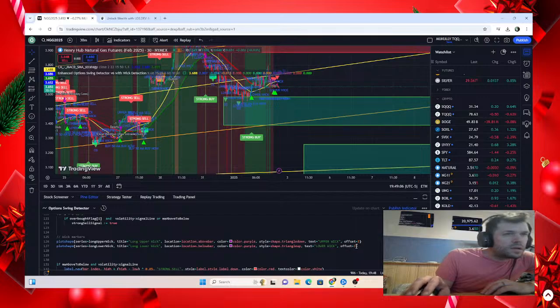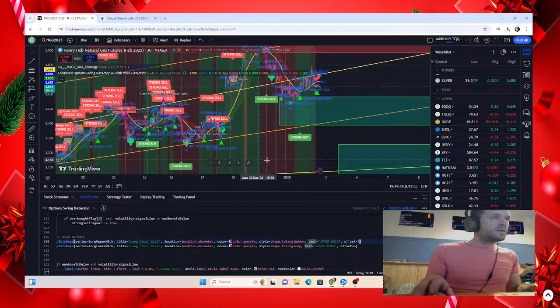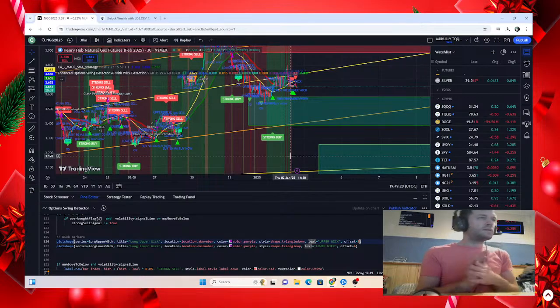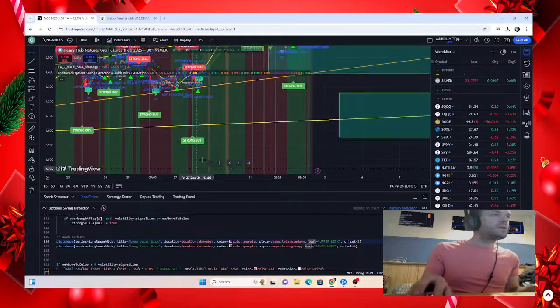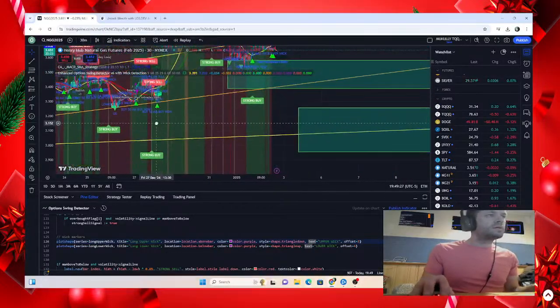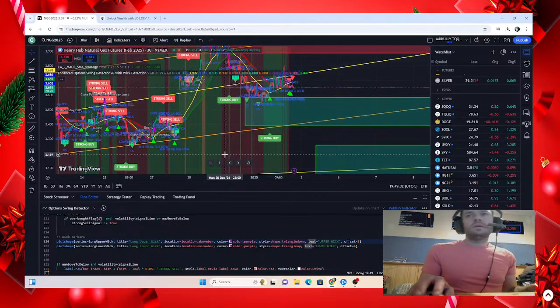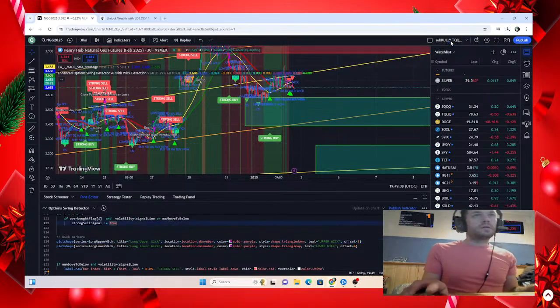Lower wick, offset 3. Crank it up to 4. Strong buy, like let's go. 50 MA right here, strong buy, boom. Like boom, boom, boom. It's a good script, alright? It is.